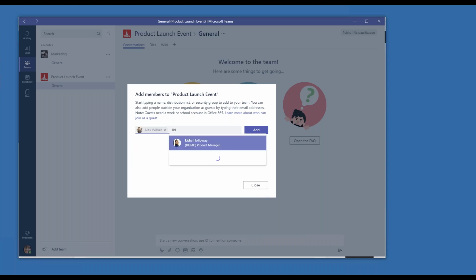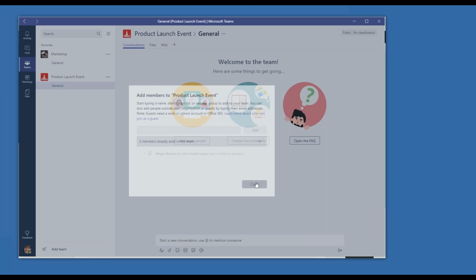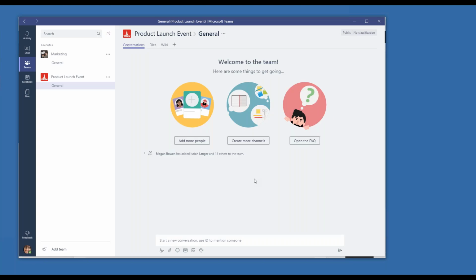and Lydia and Isaiah. And I can simply add that. Now I can add as many members as I want, and it can be already added. So they already are on that team because I've done this before. So they're already there. And we can go ahead and go back to our product launch group.